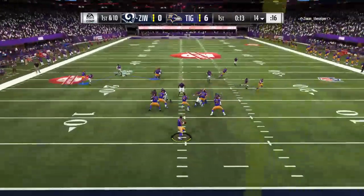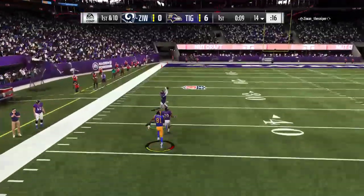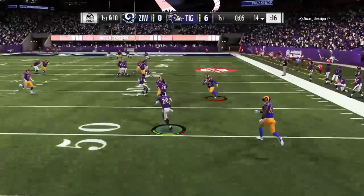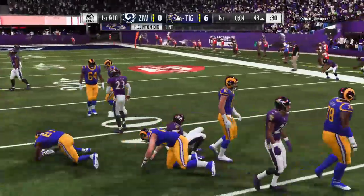They go play action here on 1st down. He's going to loft one deep left side here. Tries to force it to Megatron, and it's intercepted. Then it's Clinton Dix with a pick. And he's able to get it back here to the 43-yard line.